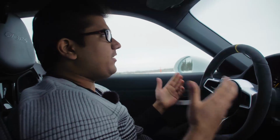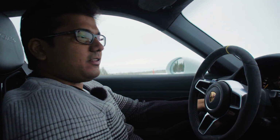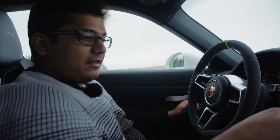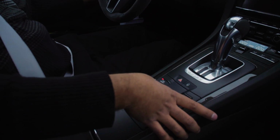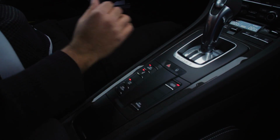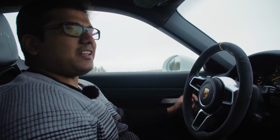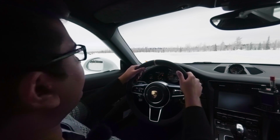All right, so now we're on the snow test track with the GT3 RS. Let me get my walkie-talkie down a little bit, turn the engine on. Oh, sounds so good. Let's put the suspension in sport, this 7-speed dual clutch PDK in sport, turn the traction control off, hold it for a second, and put the exhaust in the loud mode. Do you guys want to hear it? That sounds pretty badass. All right, here we go.